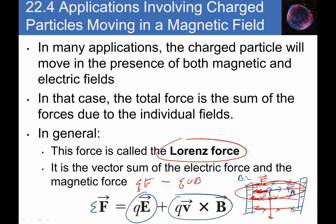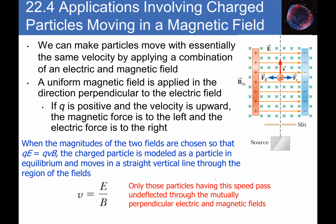So QE minus QVB, right? And if they're the same in magnitude, you can see that's why you get 0. There is no net force. You can go straight down. Okay. And that's kind of what we get here. That's the idea of what we call a velocity selector device.